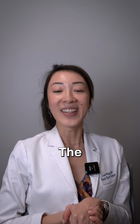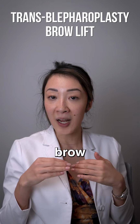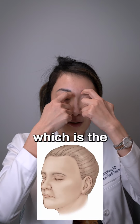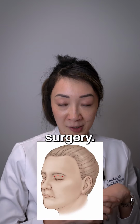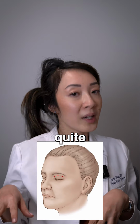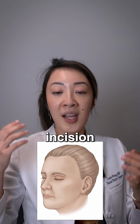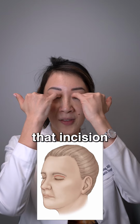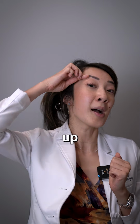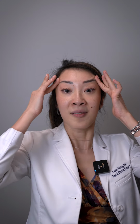even though it sounds a little bit daunting. The next kind of brow lift is called a trans-blepharoplasty type of brow lift. It means going through the blepharoplasty, which is the eyelid surgery. So going through that incision to do the brow lift. This one is not quite as powerful, but it is nice because you can save an external incision if you're already doing a blepharoplasty. So that incision is usually in your native eyelid crease, and through dissecting all the way up, you can get up to the brow and then kind of pexy it or stick it back up so it's lifted.